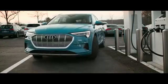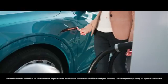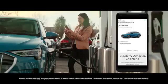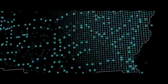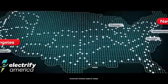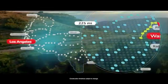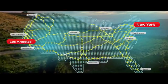Audi is offering new e-tron owners 1,000 kilowatt hours of charging at no additional cost for use at Electrify America fast charging stations within the first 4 years of ownership through the My Audi app. By the end of 2019, Electrify America will add more than 480 charging stations to their growing network, covering every major U.S. corridor, including cross-country routes. And if 2% of the time is all you ever needed, that could mean years of complimentary public high-speed charging.